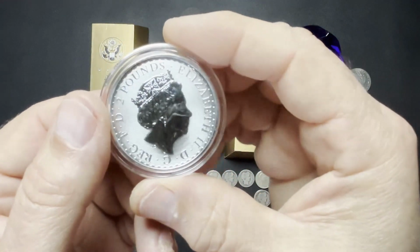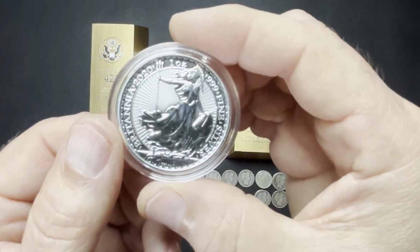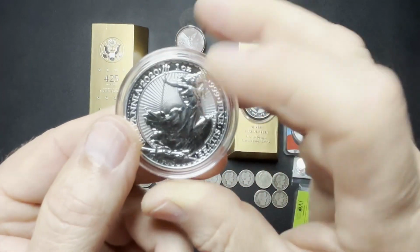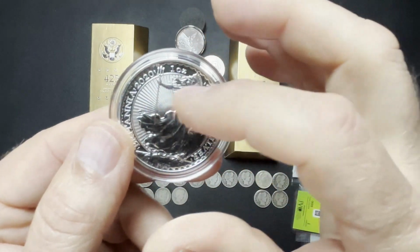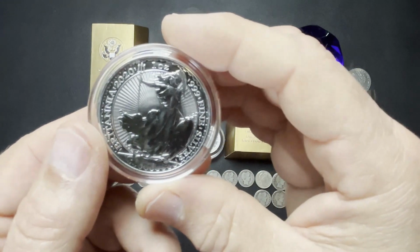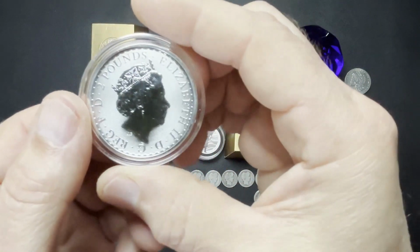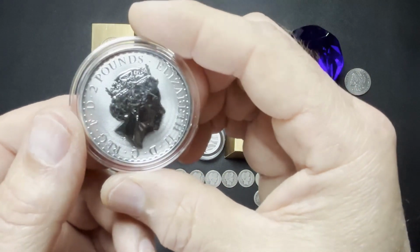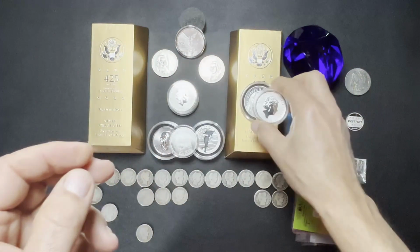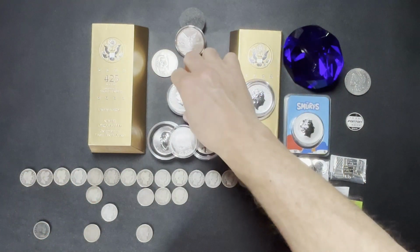All right. We have a Britannia from 2020. I like this design. I like the new one with all the waves in the background, but I like the radial lines. I like it just as much, I think. My only real complaint about the Royal Mint is their milk spotting issue. If they could get that under control, I would be more likely to buy more of their products.